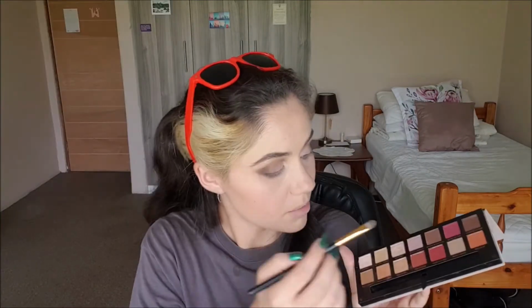I love the look. I'm then gonna take this fresco color on the rest of my lower lash line, since we're talking about lower lash lines.